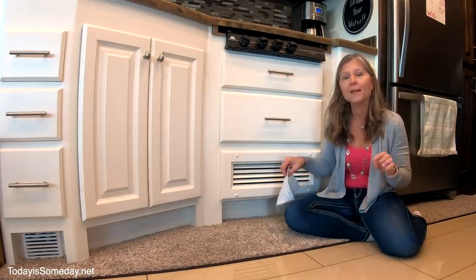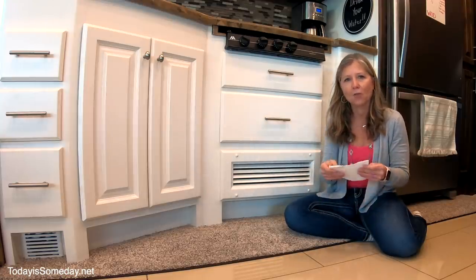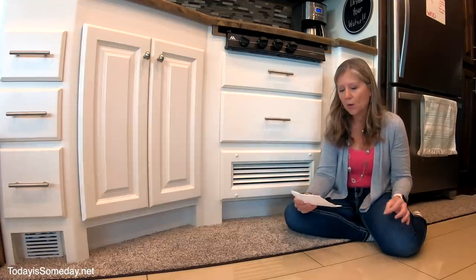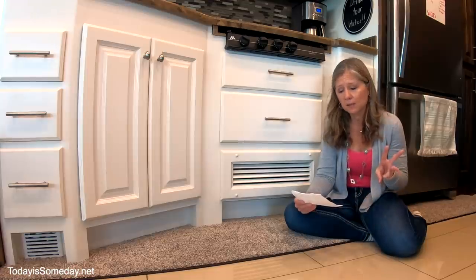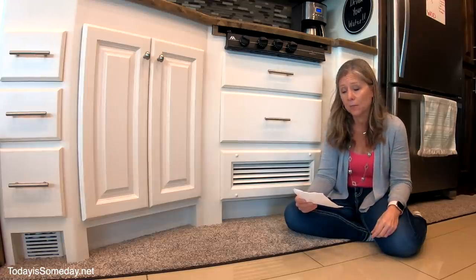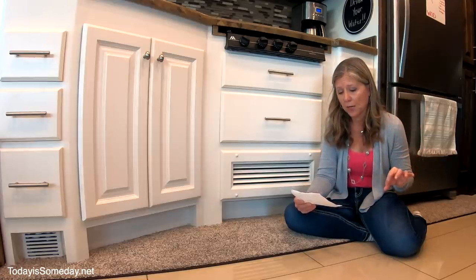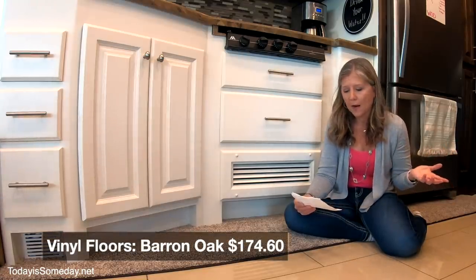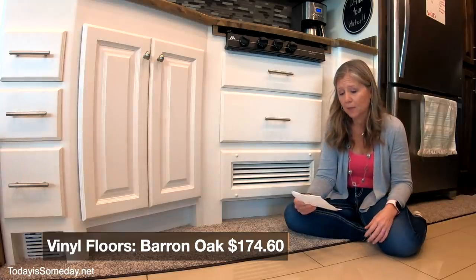All right, so I know you're waiting to hear all about the numbers. What did it cost us? Well, Phil left me his notes here for all the materials. First of all, let's talk about the vinyl flooring. We went with Barren Oak, that's our color, and it is 6.5 millimeters thick, and we needed three boxes for a total of about $153. That does include a military discount at Lowe's, in case you're wondering. We also needed the threshold, otherwise called a reducer. That was about $21, so our vinyl flooring was about $175 from Lowe's.